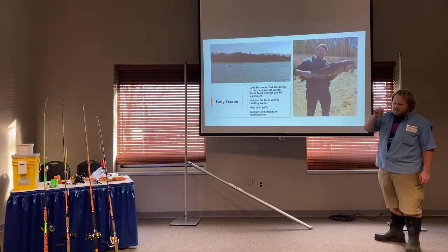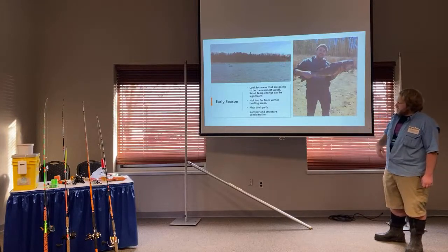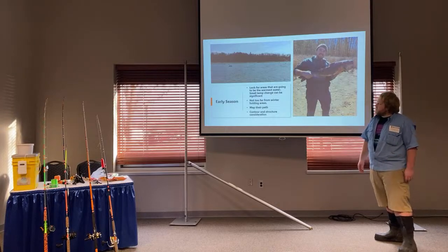Next slide, please. So you'll be able to map their path. Like we caught them in the early season here, then when the water warmed we caught them more upriver, and then 2 months later in the middle of the summer, we were catching them out in the middle of farm fields. This is very much founded around contour and structure with consideration.